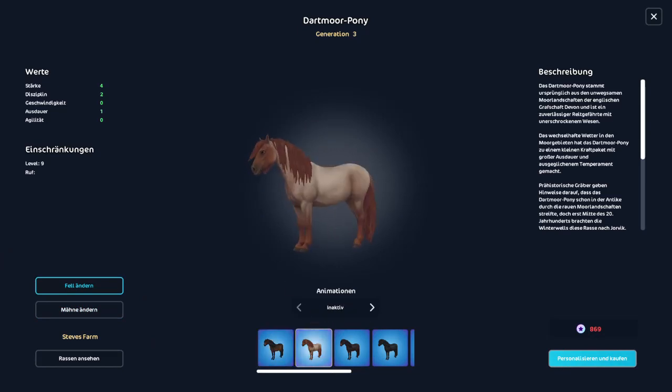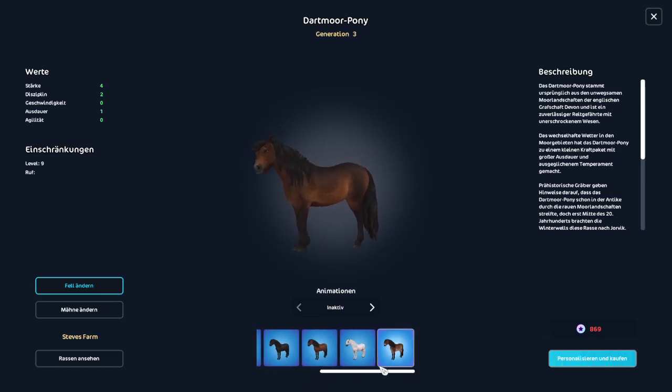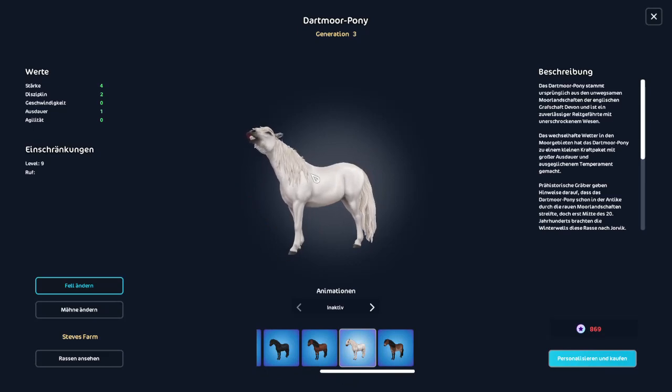From what I've gathered, I don't think red roan is a color that they can come in. Maybe it is, and I'm just wrong. But it's these browns, the seal brown, the bay. These colors are more common. Even gray. I don't know if gray is entirely too common.